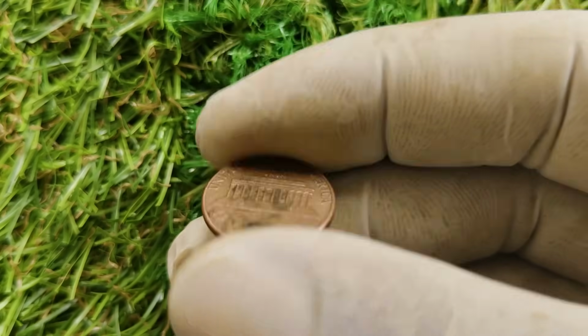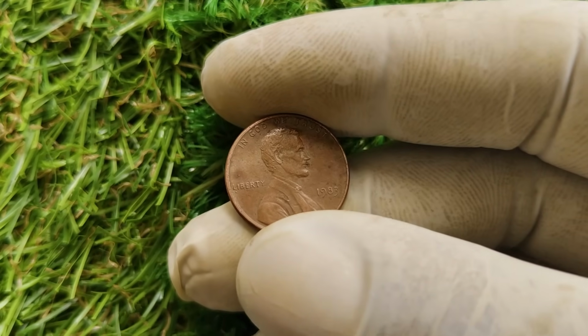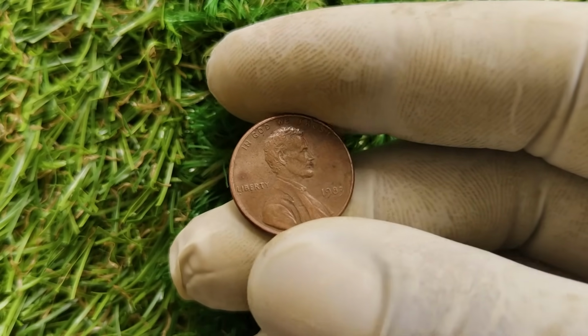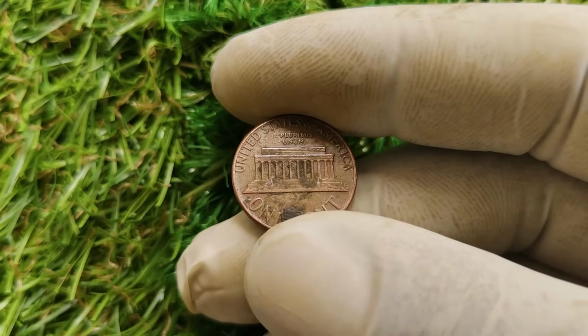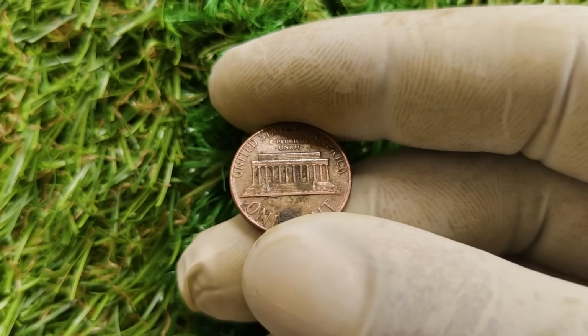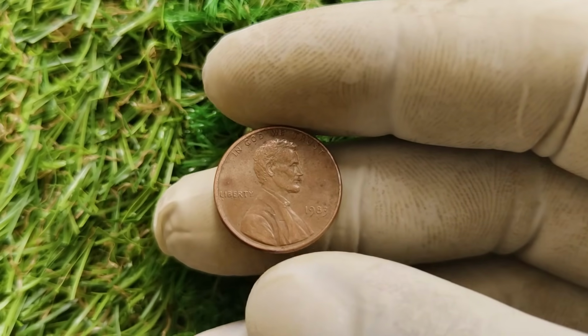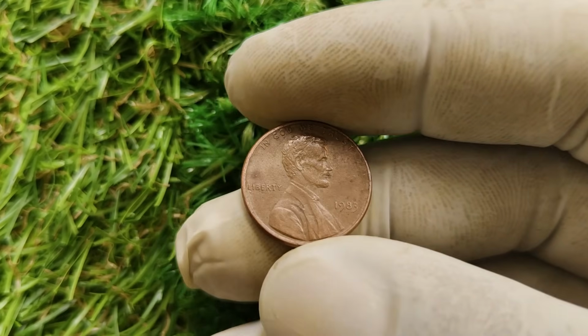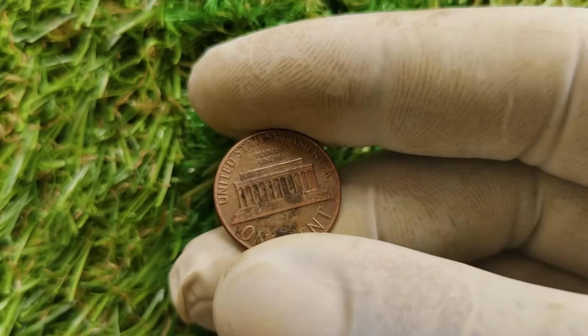Another point worth noting is that coin collecting in America has been growing steadily, with more young collectors entering the hobby. Social media, YouTube channels, and online marketplaces like eBay have made it easier for people to share their finds and learn how to identify rare coins. As awareness grows, the demand for these rare varieties also increases, driving prices even higher.